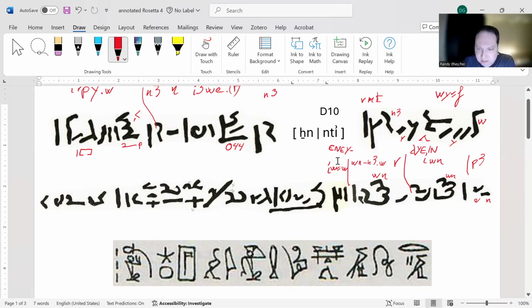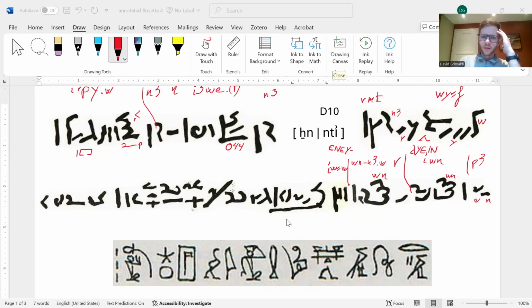So it's imperfect, and it's a plural subject, and then the verb is come. I don't want to necessarily translate it before the sentence is finished, before all the things are deciphered, but it's circumstantial, imperfect, plural, and the verb is come. Something like that? Yeah, something like that, exactly.